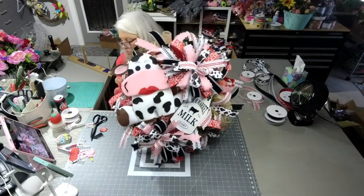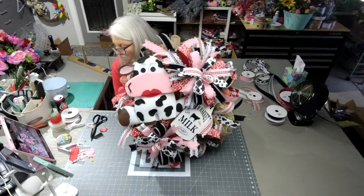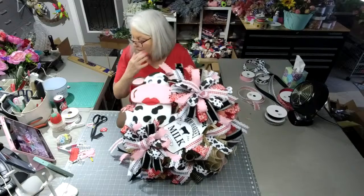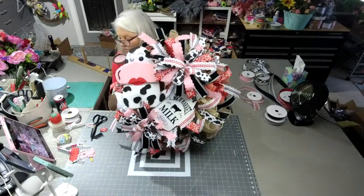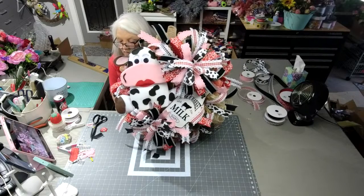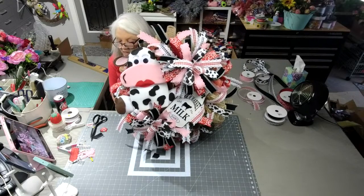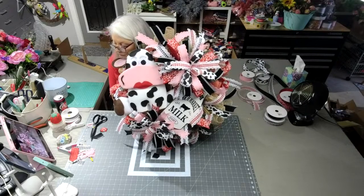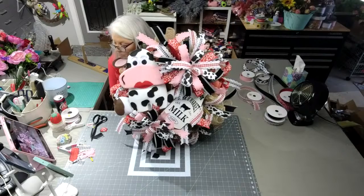And here is our gorgeous cow. I may have to tighten that bow up a little bit because I want it to stand loud and proud. There we go, guys. So, did anyone choose a name?